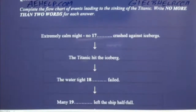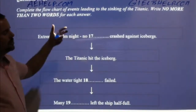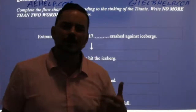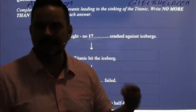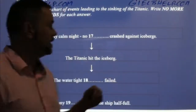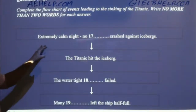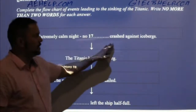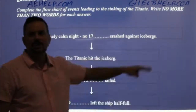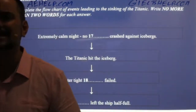All right, and then we had a little break, and then we had this interesting flow chart that was a little bit out of order, but you could make sense of it. Flow charts are usually in order on the exam, but there's no guarantee, and sometimes information is repeated, so you might see it later in the flow chart, okay? So here you had to fill in the words. For number 17, it says, extremely calm night. No, something crashed against icebergs. What was it that was supposed to crash against the iceberg so we could see it?